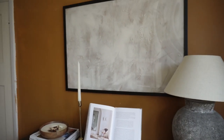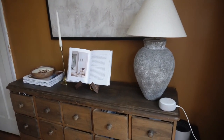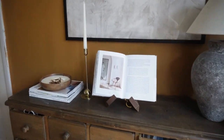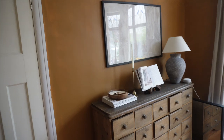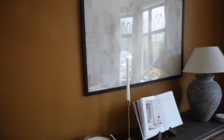But yeah, we're in the dining room. I've changed the artwork here. The artwork's not staying. I don't know what it is. I'm just not feeling this situation. I need to go back over with paint. I'm actually going to do that tonight. But yeah, I'm not feeling the chest of drawers. I like the setup, I like how I've done it, but the artwork is not staying. It's literally just to have something on the wall.